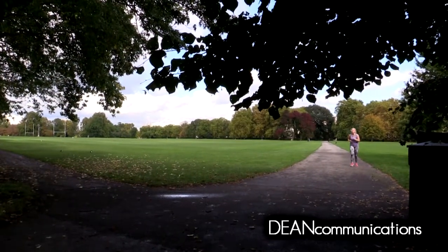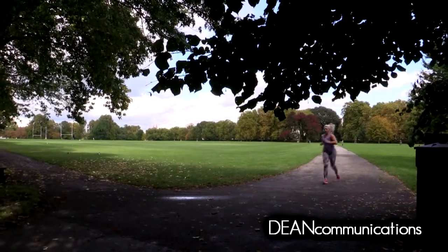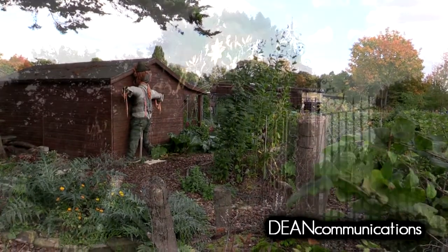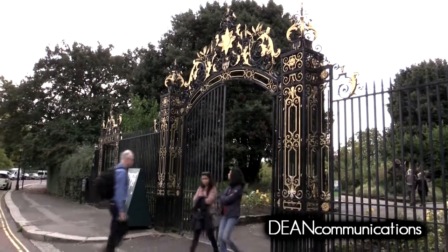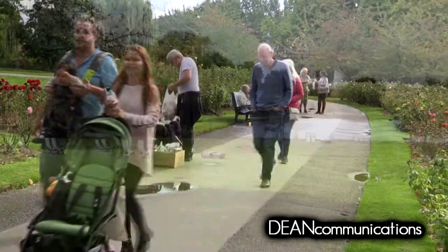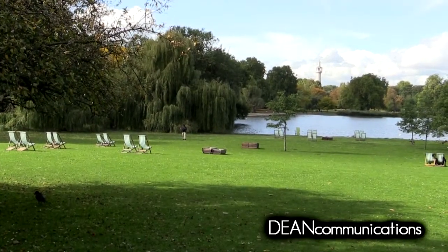The park is a popular amateur sporting venue. There's also an area where city dwellers can get an allotment of land to plant a garden. You can also admire the beautifully landscaped Queen Mary's Garden inside the ring road. The park also has a lake where you can rent boats.